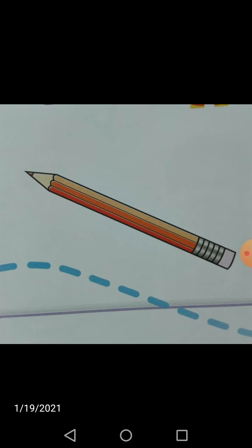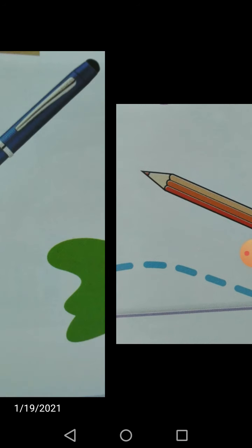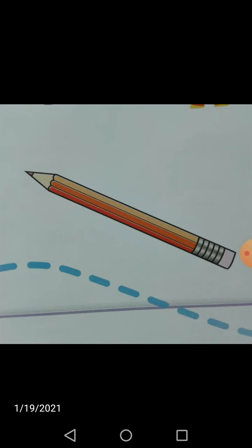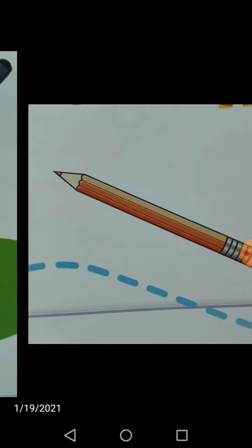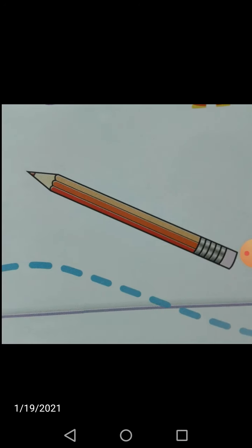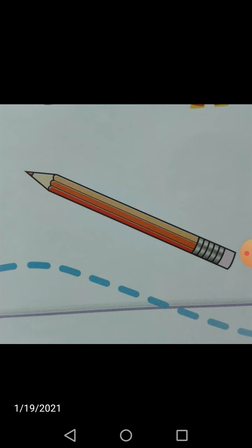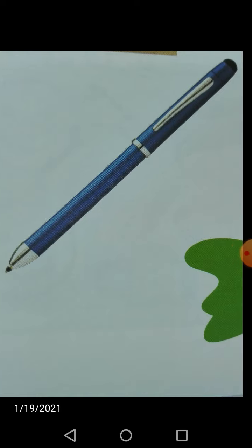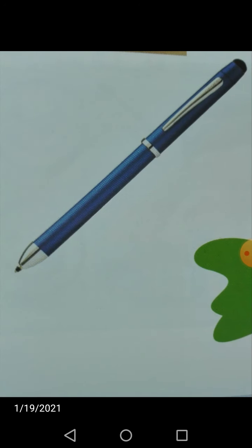What is this? Pencil. Excellent. What is this? Pen. Excellent. Pen. Pencil. You use pencil in your handwriting, okay? But Miss Marwa uses pen, okay? You use pencil, but me, I use pen. Pencil, pen. Okay, KG?